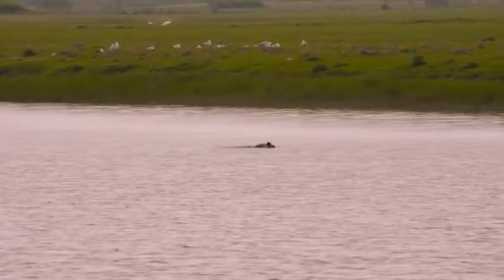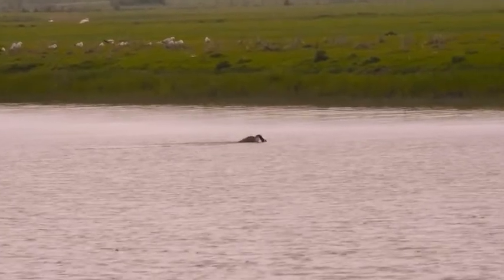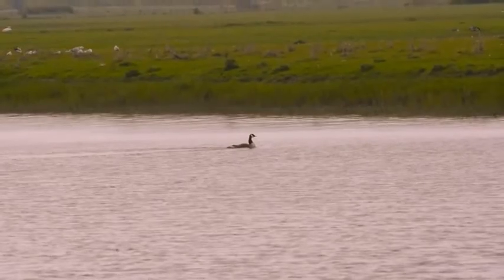Canvey has a deep dark secret. And the truth of the matter is that the entire mass of the island is quite frankly a boggy marsh, below water level.